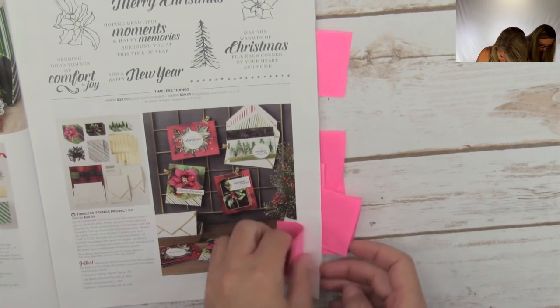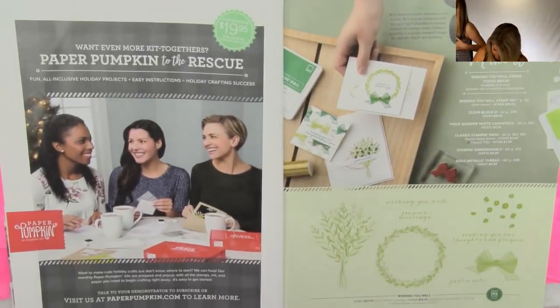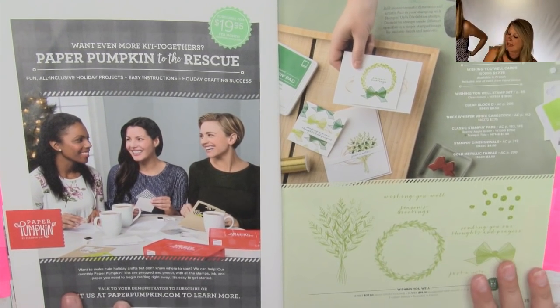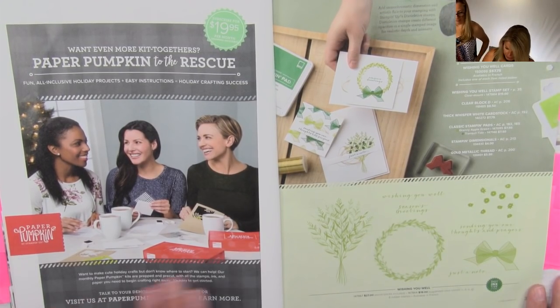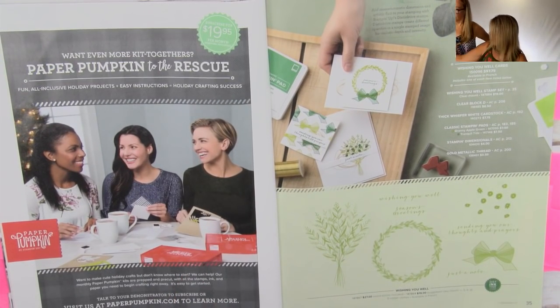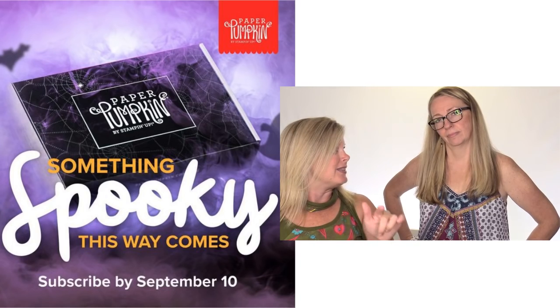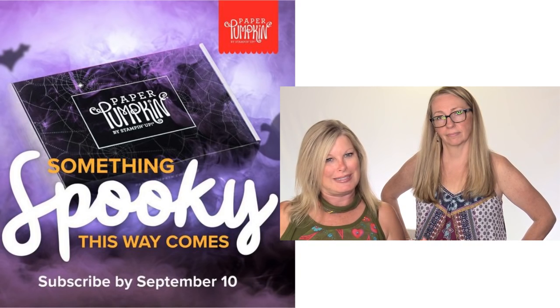All right, flipping over a page here to page 34 and 35. So 34 talks about Paper Pumpkin. And if you stay tuned Friday, I will be having a Paper Pumpkin class, and we'll be making some very cute boxes with this month's Paper Pumpkin. And now's our time to remind you about this. The 10th is the deadline to get the September kit, which is going to be this really cute box. And we cannot wait to see what's inside it.